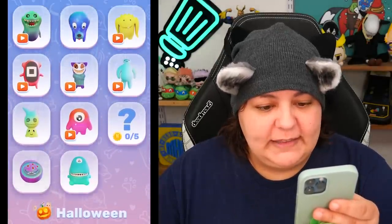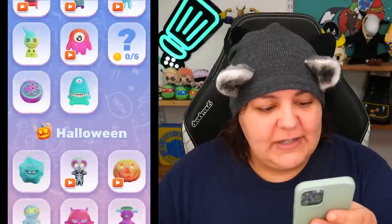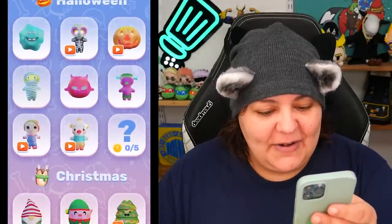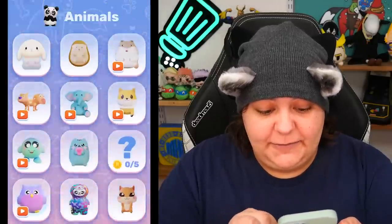I really do like the aesthetics of the monsters. Really cute. And then Baymax somehow made it there. Very interesting. And Mimikyu from Pokemon. Okay. Then we have some Halloween characters and some Christmas characters. So this app is definitely delivering quite a bit.